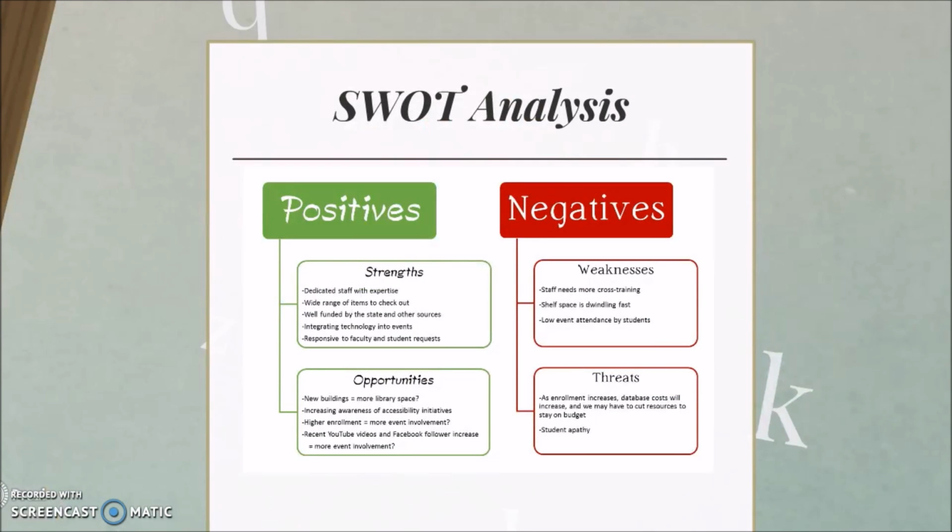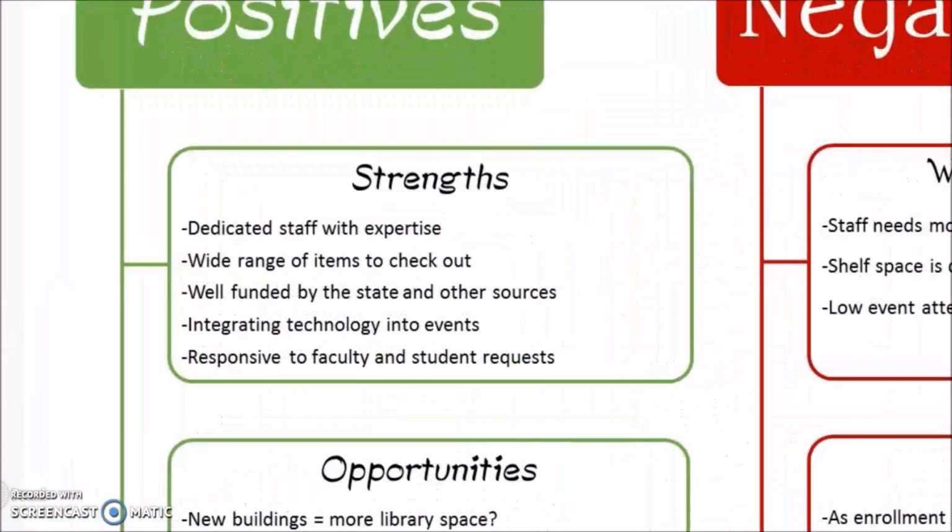For the SWOT analysis, I identified some positives and some negatives for the library's information ecology. The strengths include a dedicated staff with expertise, a wide range of items to check out, being well-funded by the state and other sources, integrating technology into events, and being responsive to faculty and student requests.